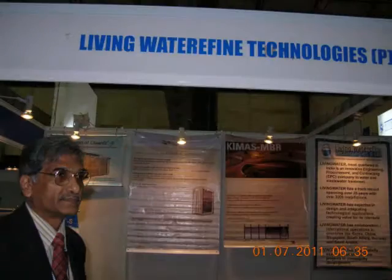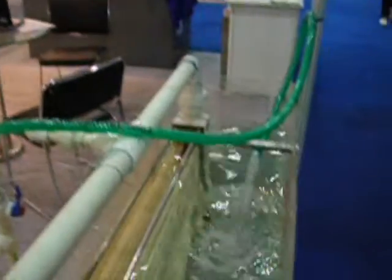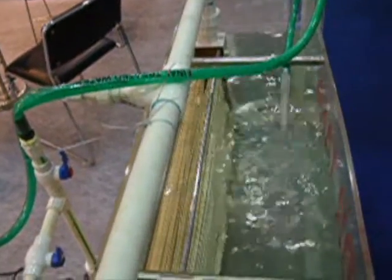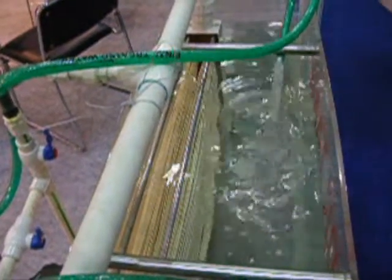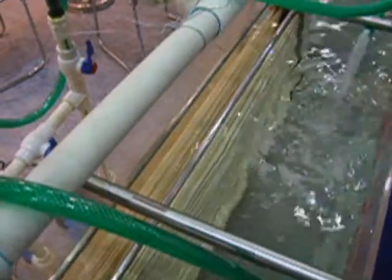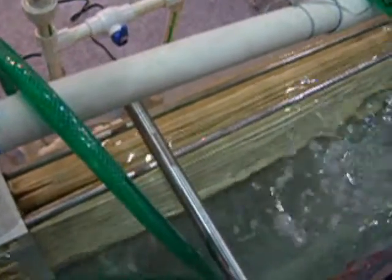Joseph of Living Water. We have here on display a product which meets the standards of water regulations which are now coming up. Basically it uses a membrane bioreactor known as an MBR. What you're now looking at is a demonstration of using the MBR in a wastewater treatment plant. The membrane is an ultrafiltration membrane.